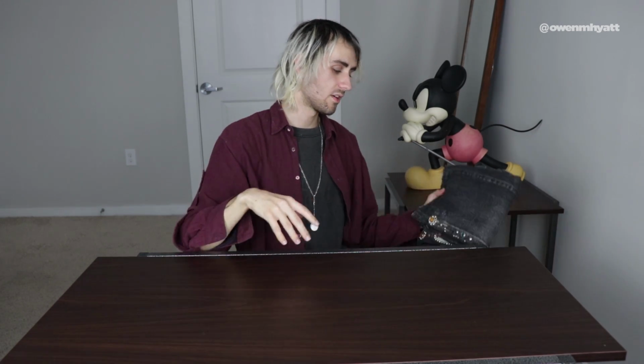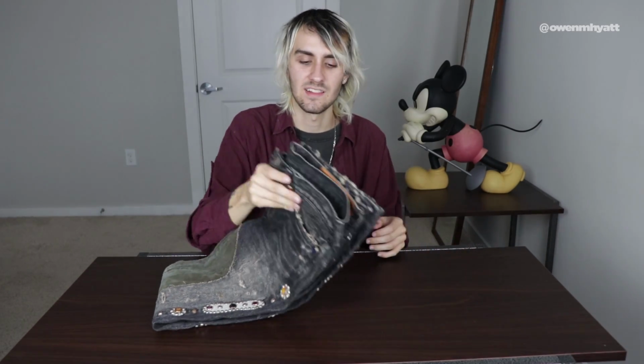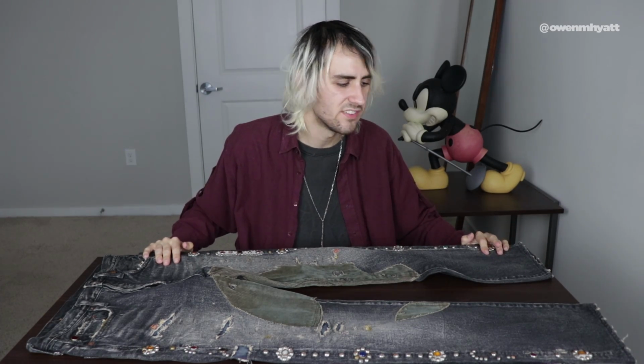Anyways, let's hop into the last pair, which is arguably my favorite pair of jeans I own in my collection right now, and also the most expensive and rare pair of jeans slash pants I have in my collection right now. And here they are. It is a pair of Capital. Sorry, it's going to be kind of loud just because there's a lot of metal hardware going on, but let me just unfold this. These are the Capital studded jeans, I guess you could say.